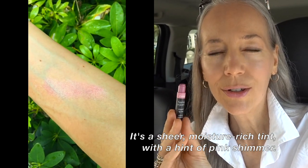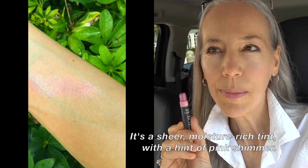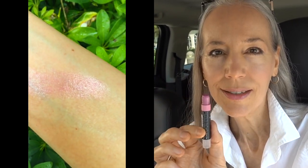Hemp Organics lip colors are, how do they make them? Let's see, they have an organic base to which they add color pigments. That's one of the reasons I like this brand of lip colors. All my makeup has natural ingredients. I'm wearing, let's see, from Zuzu, from Pacifica, from 100% Pure.